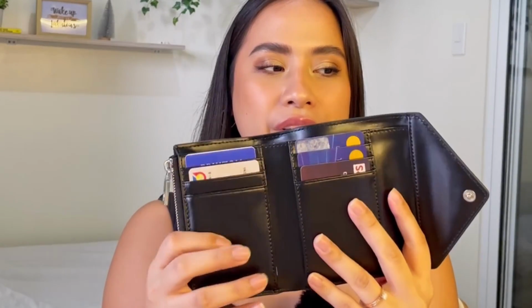Alright, so now that we have that there, I also love this material inside. Ganito rin yung material ng old wallet ko. Para siyang leather type, cow leather. I find it very durable also. Yung mismong leather ng Lacoste, hindi siya nagpipil, hindi siya nagiging flaky. That's like my pet peeve when it comes to leather products.